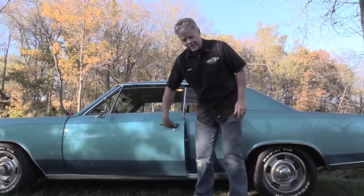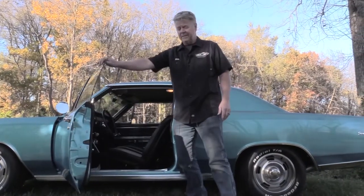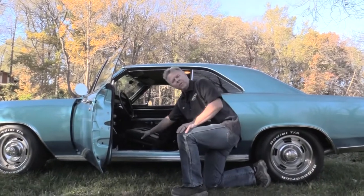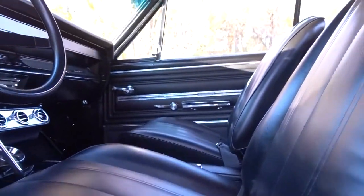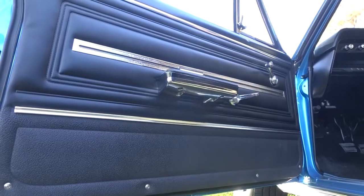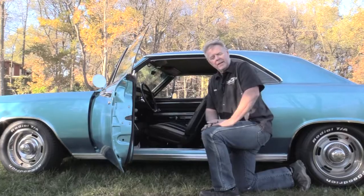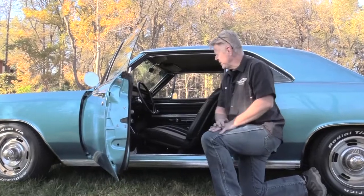Now on the interior, it is black on black. So we have a brand new carpet, brand new vinyl seats, and brand new door cards. Brand new weather stripping, brand new everything, just like you would expect in a restoration.